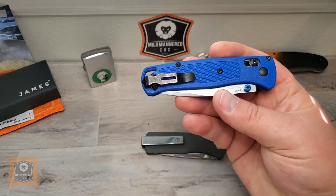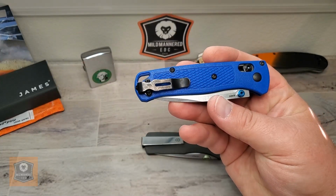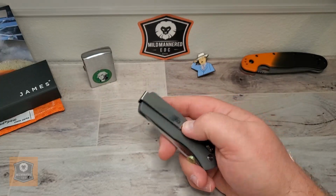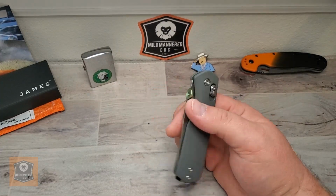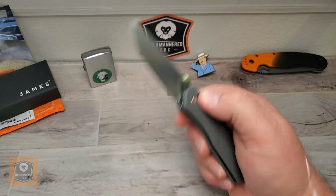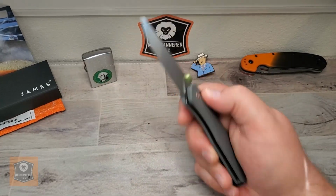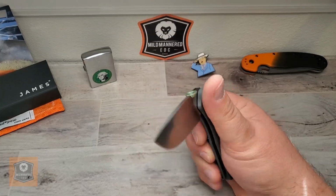I mean, it's certainly a far superior clip in my view, but it's not a piece of junk or anything either. So where does that leave us on this knife? And this is where I was talking about at the beginning. I wanted to offer a few insights here, at least insights in my mind.